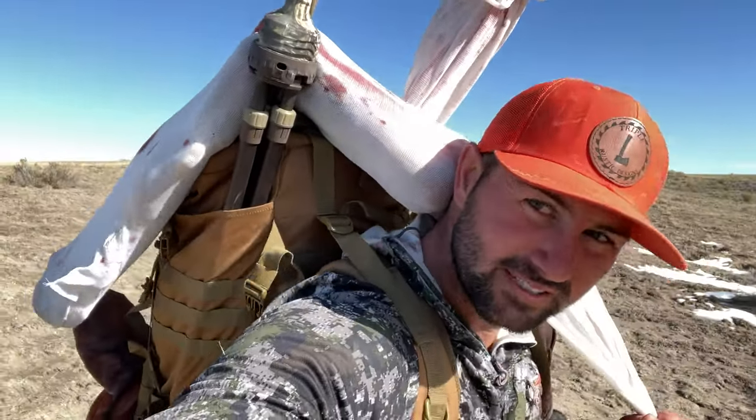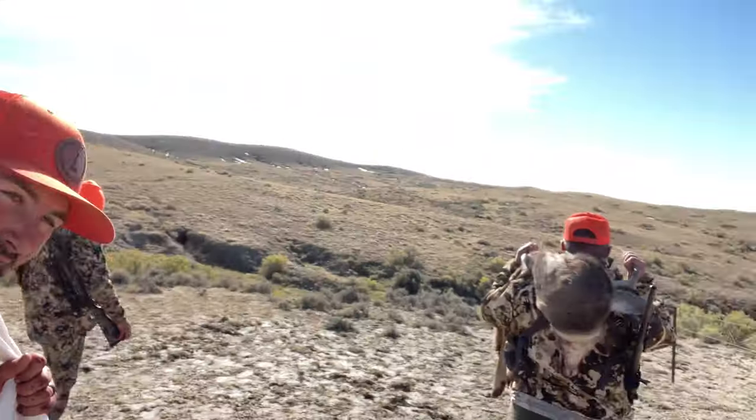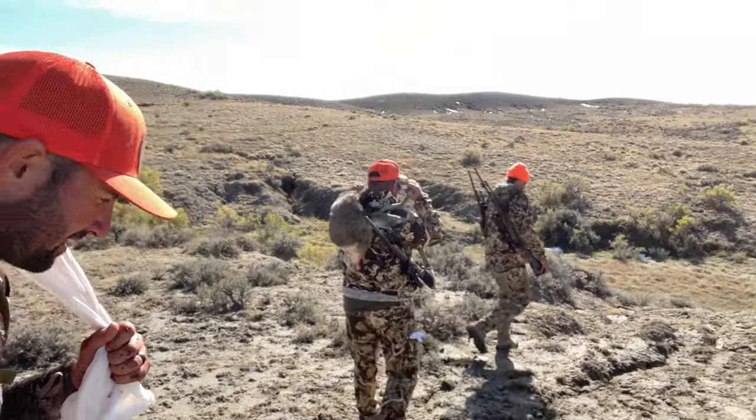Here we are. We quartered up the entire deer. Got all the meat in this bag. Dad's got the horns and the cape. And Jared's carrying the antlers. My bad. We've been chasing antelope. And then Jared's carrying some guns. Oh, 3/4 mile hike out. It shouldn't be too bad.